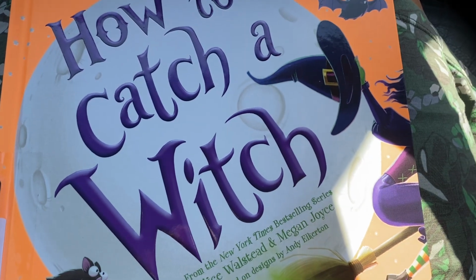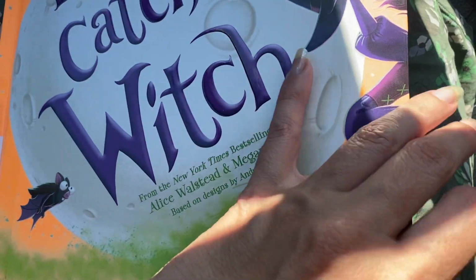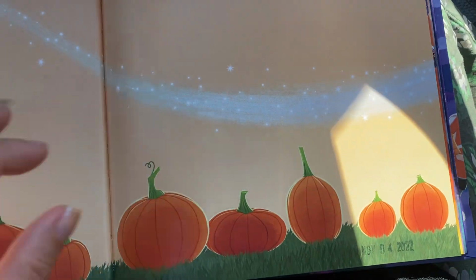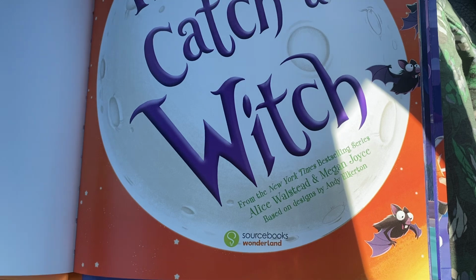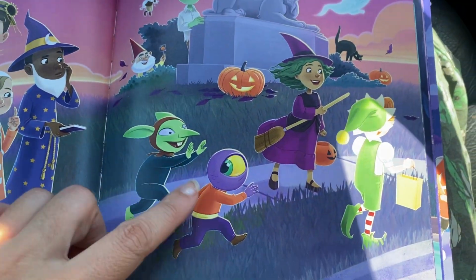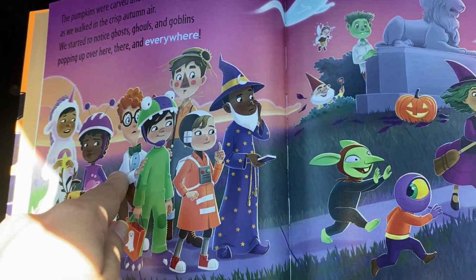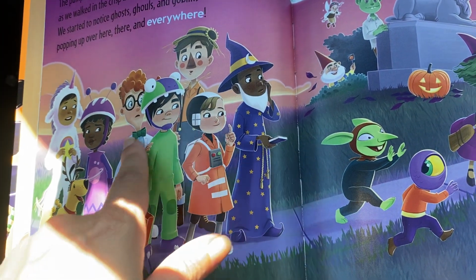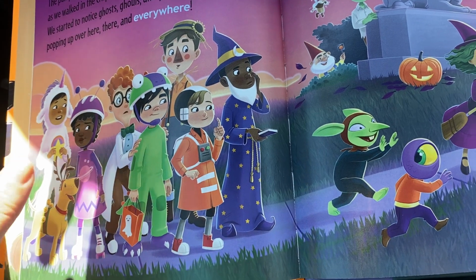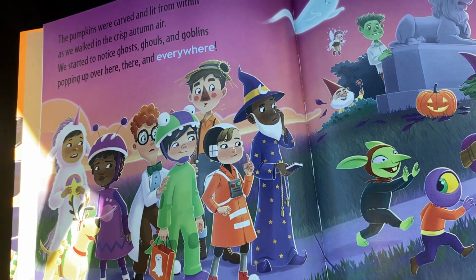Hey guys, this is a book review for How to Catch a Witch. This is a great Halloween book for kids to get into the spooky season. I absolutely love the drawings, they are really, really nice. You can see it's a little more inclusive than some of the other books that I grew up on, which is great.